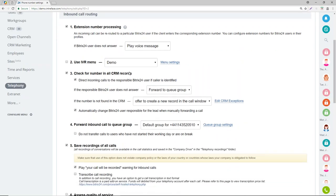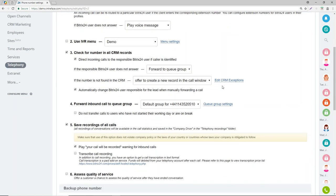Number three, check for a number in CRM records. This is quite important. We've got this one enabled. So should a number exist against a contact in the CRM, we're going to do these actions here. Essentially, we're going to record the call to that particular contact in the CRM.